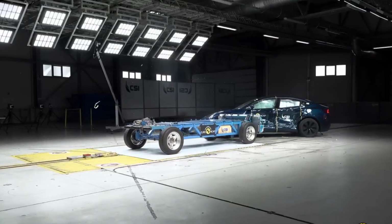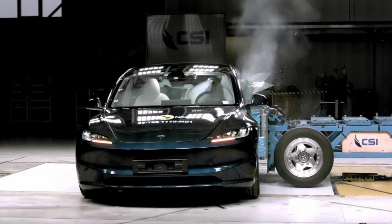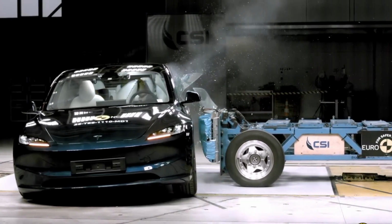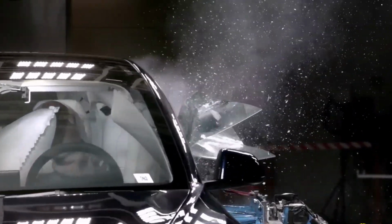Next up, the side impact test. A high-speed barrier rams the side, but the structure resists, and the airbags deploy like clockwork. Occupants? Well protected.